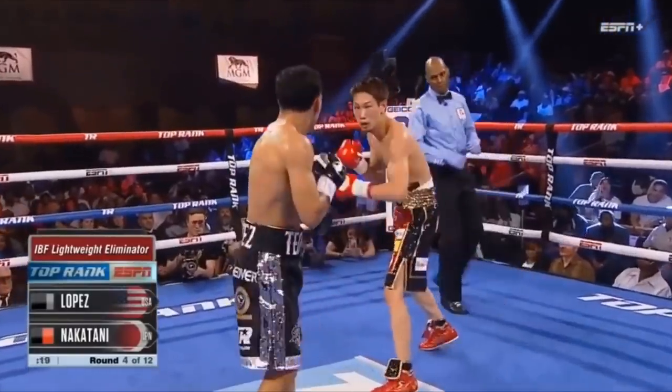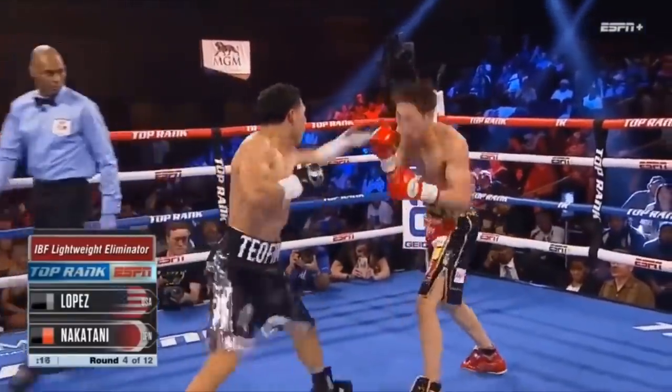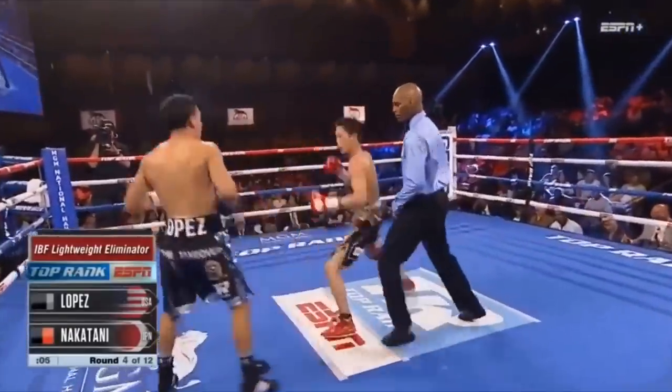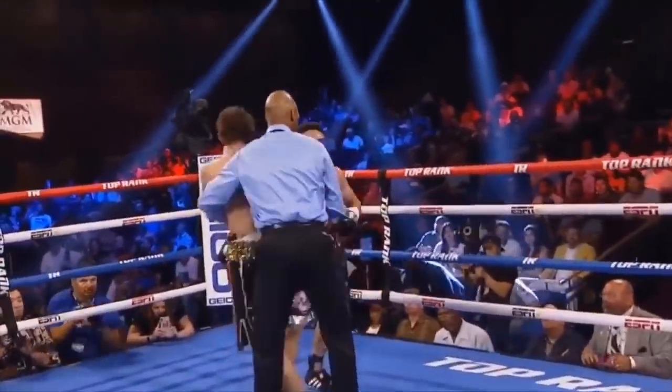Some people are going to take that shot, laugh at you, and hit you back. So it's an 18-0 fighter. He's never been knocked down. Feints coming in, goes with the left. Now, but the kind of round we're used to seeing.